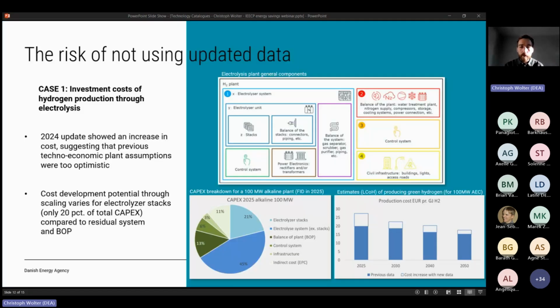I would like to give you some examples that you can draw from the data. Of course, the data as such is something that has to be used, something that has to be worked with. But we also do come out with some smaller briefs, some smaller notes on the essence of our work that sometimes is a little bit hidden in the reports, in the many pages. So I wanted to show you an example on our latest update of the chapter for hydrogen production through electrolysis. We've done that in the course of 2023.